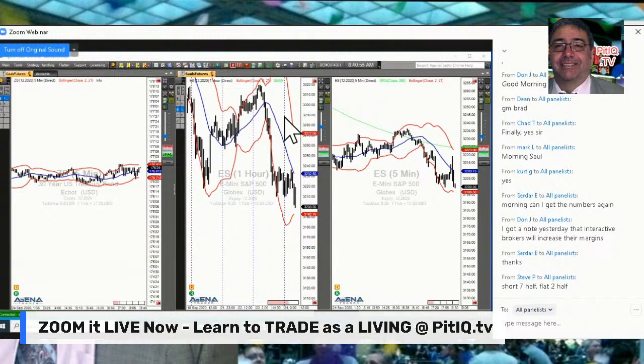The next level on the downside we have is the 81 area. The market continues to downtick here. It had a little resistance up at 10 there. If you were a little aggressive, maybe you took that trade.